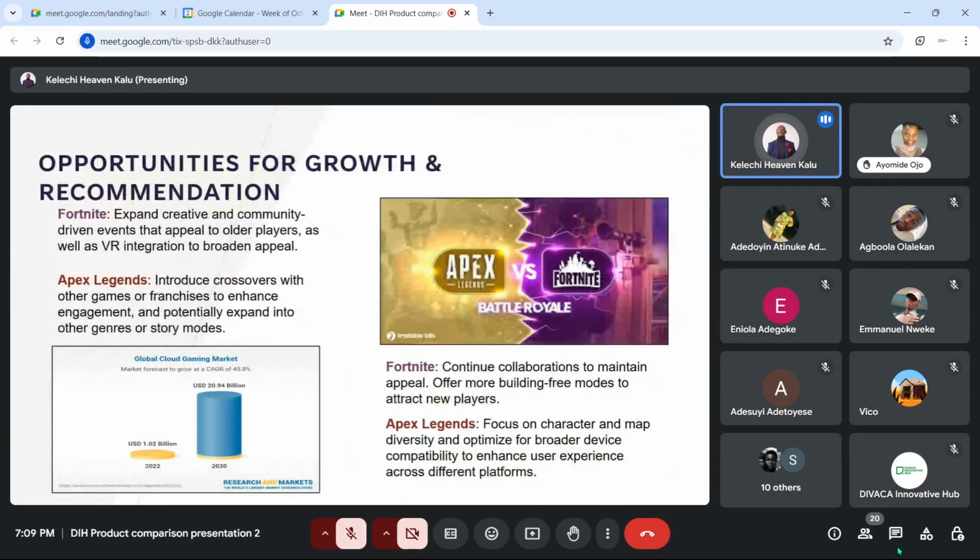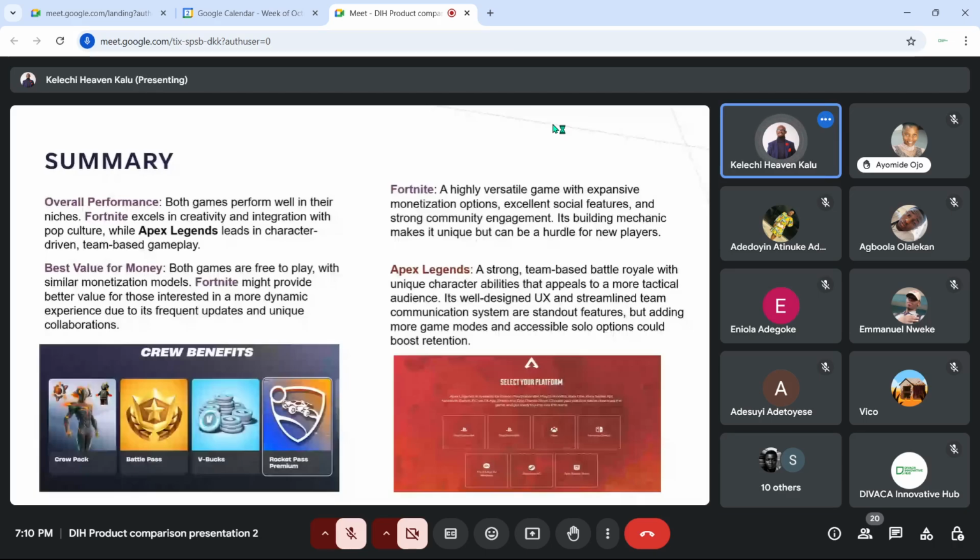For their recommendation, Fortnite should maintain pop culture collaboration, which I mentioned with Travis Scott the other time, and develop more building-free modes. That's for their recommendation. They should develop more free modes and also do more pop culture engagement so that they can sustain their brand awareness. So for Apex Legends, they need to diversify in terms of characters and also improve their compatibility when it comes to a broader audience.